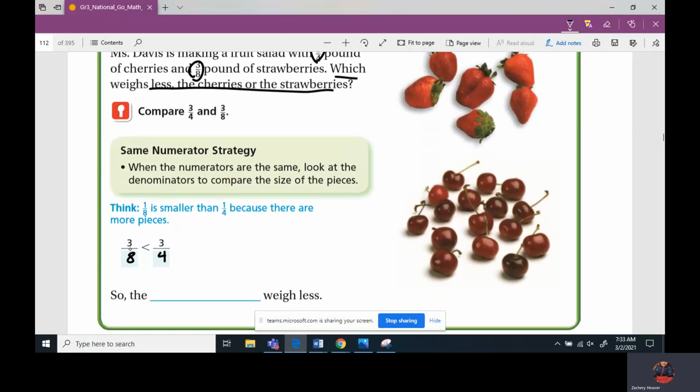You can also do the butterfly method. Remember, 8 times 3 is 24. 4 times 3 is 12. And it looks just like this. That would also work. So 24 represents 3/4. This side, we know, is bigger.